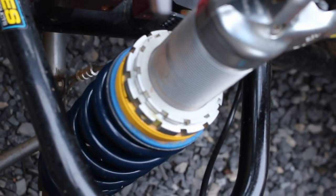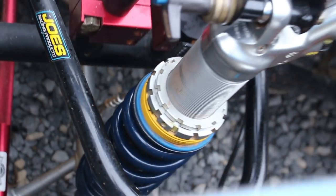All right, so we switched out the left front spring. The car was a little bit tight on entry, so we brought it down 50 pounds. We'll see what it's like in the heat race. I should be starting towards the back in the second heat. It's 40 cars here.